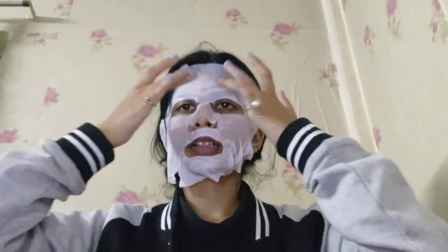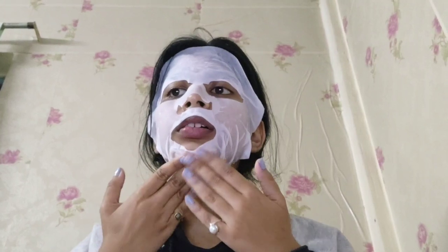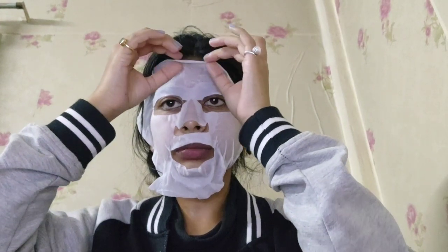Hey, checking back again. इसको लगाए हुए मुझे I guess 1 घंटा होने वाला है. I applied it at I guess 1:37 and 2:22. I was done with pain for pathway, so yeah, let's just remove it, because in 15-20 more minutes I can remove the mask.